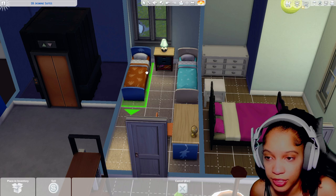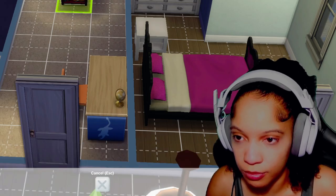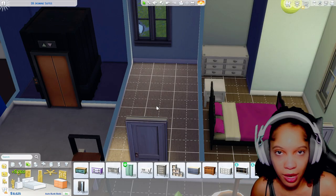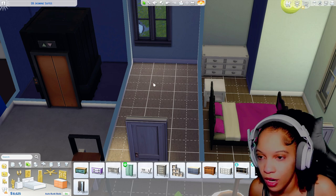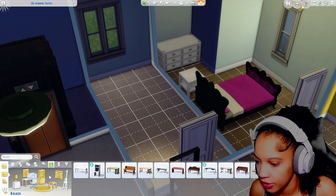We also gonna work on this room because we ain't got no kids. She ain't even got no man. I'll be behind no kids no time soon. But we're just gonna go ahead and sell all that. We're just gonna sell everything in here. This is gonna be like my little office. Her goal is to be a computer whiz. So we're gonna make this into our own little office. Let's see where we find that stuff at. Oh, everything's right here. Nice.